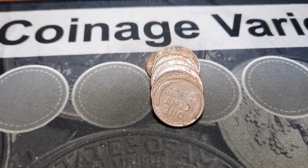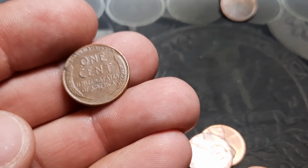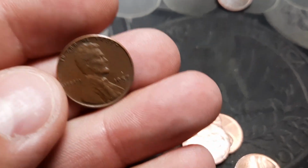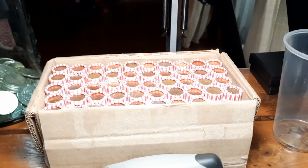Same roll. About 4 coins later, we have our first Wheatie. Pretty decent looking on the back. And it'll be a 1957 out of Philly.